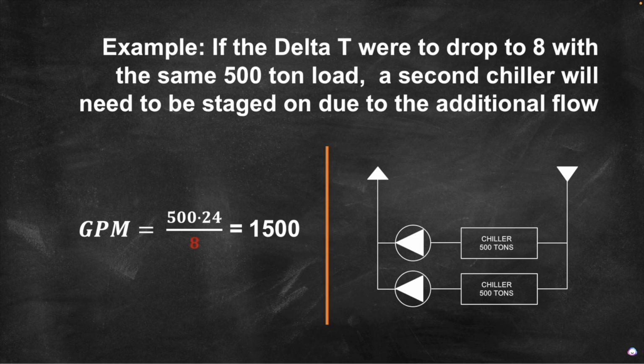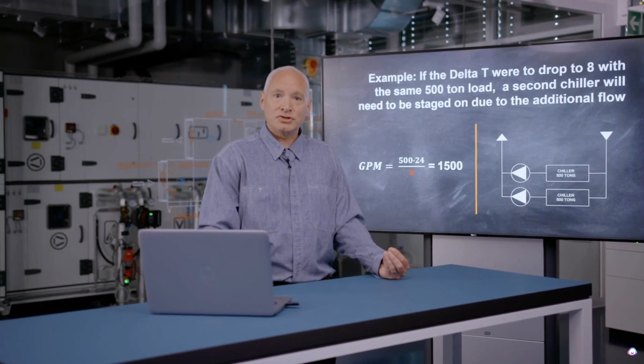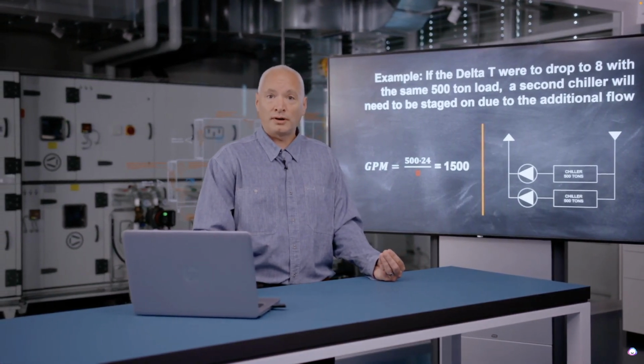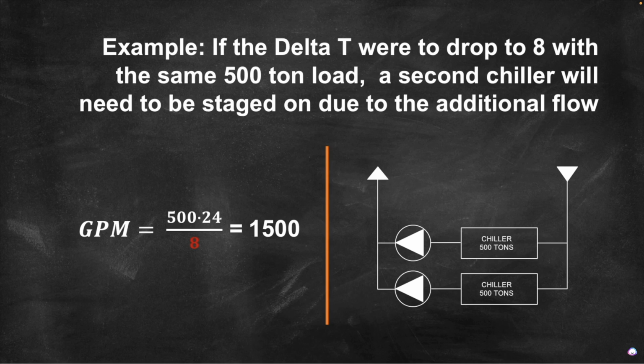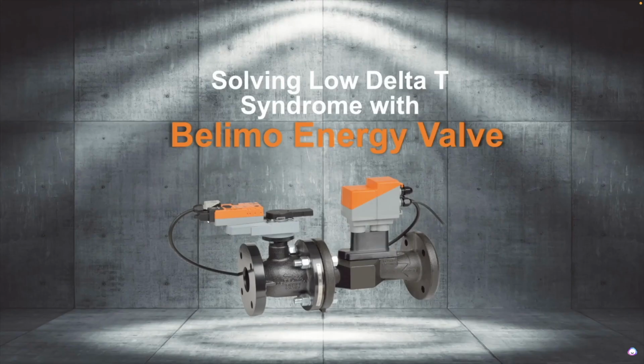Because of this, we will need to bring a second 500-ton chiller on board to use the extra capacity of flow. This chiller needs to come on board not because of a temperature change, but because we're flowing too much water in the system. So you can see a delta T drop, or an inefficient delta T, results in us having to run extra equipment, chillers, pumps, condensers, things that we would not normally have to run. From this, we found that if delta T could be maintained at its design level, a central plant could operate much more efficiently. We have such a product at Belimo.